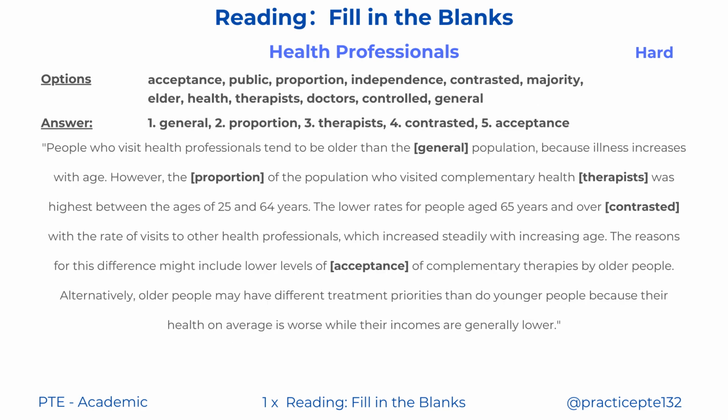The first blank should be filled with general because it refers to the overall population. The second blank should be filled with proportion because it describes the percentage of people visiting complementary health therapists. The third blank should be filled with therapists because it refers to the practitioners of complementary health.